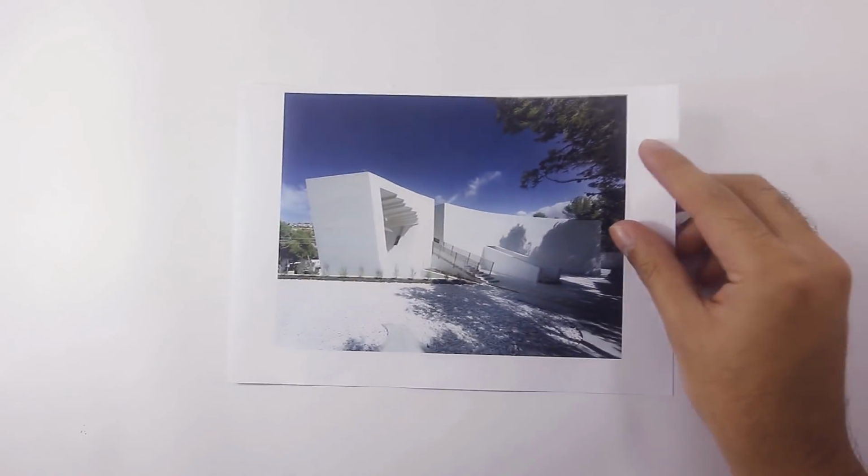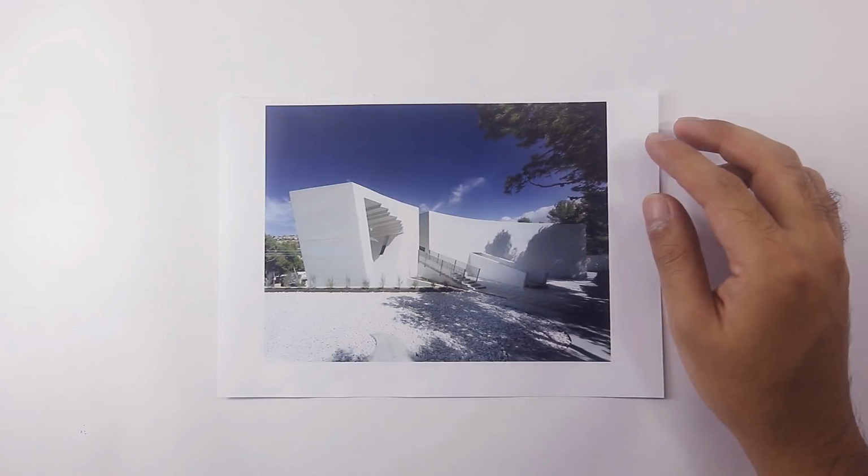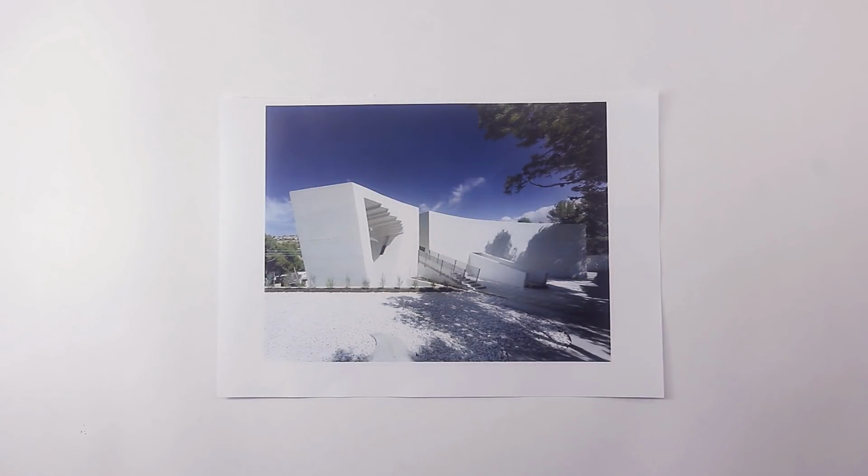And now, on to the June challenge. For this month, we will be requesting that you draw this building. The Studio Wheel by the architects of Studio Libeskind.